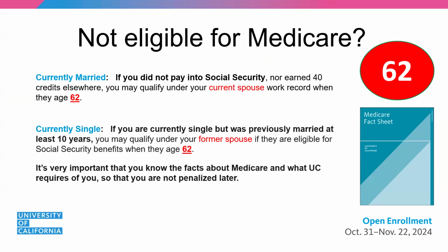Some individuals do not qualify for Medicare because they did not pay into Social Security or they did not earn the benefit under their own work record. But if you are currently married and you did not pay into Social Security nor earn your own 40 credits elsewhere, you could qualify under your current spouse. Your current spouse may have enough credits for you to have earned Medicare. And you become eligible under that spouse when they age 62. Now, if you're currently single but were previously married at least 10 years, you may qualify under your former spouse if they are eligible for Social Security benefits. And again, that's at age 62.